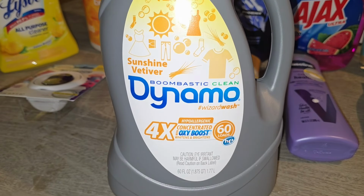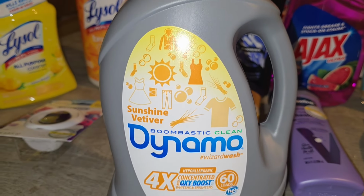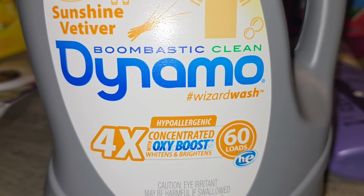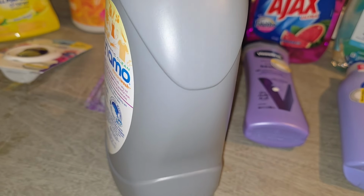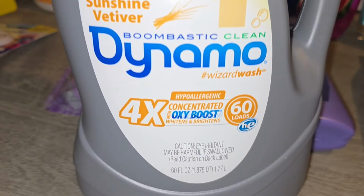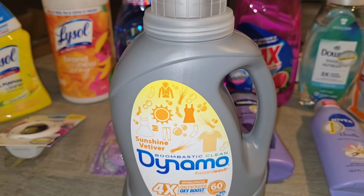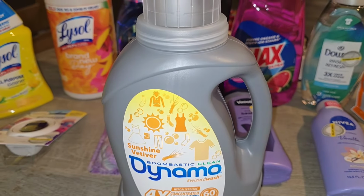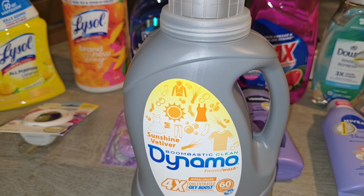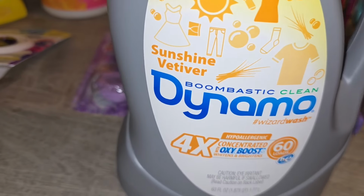This big bottle of Dynamo was in the dollar aisle, y'all. This is some kind of Oxy Boost to brighten up your clothes. But I was just showing y'all how big this is. And it is 60 ounces in the dollar aisle. I seen that and had to grab it. I don't know if it works good or whatever, but for $1, you cannot beat that.